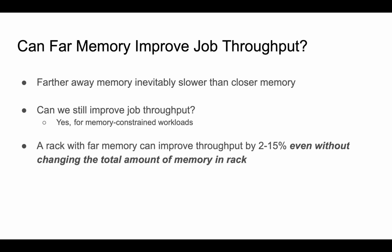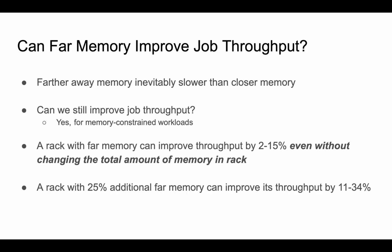First, if you take a memory-constrained rack and turn one of the compute servers into a farm memory node, this can provide throughput improvements ranging from 2 to 15%. Note, this doesn't require increasing the memory available in the rack. We simply turned a compute node into a farm memory node that shares its memory with the compute servers. Second, if you add 25% additional memory to a farm memory node, you can expect larger throughput improvements, which ranged from 11 to 34% in the cases we explored.